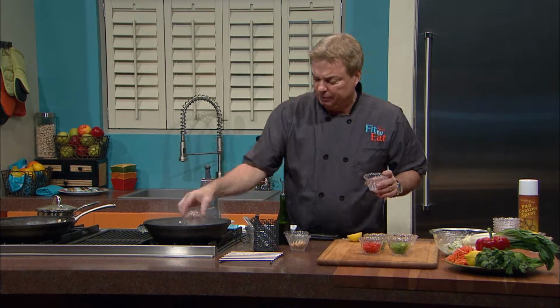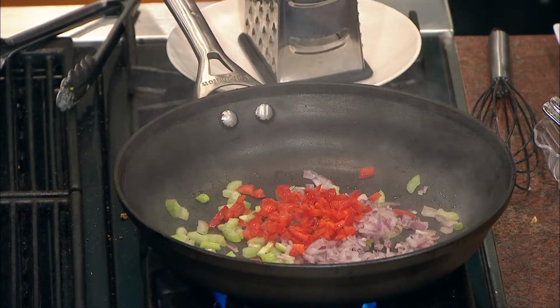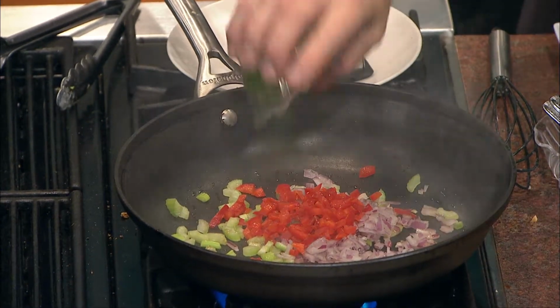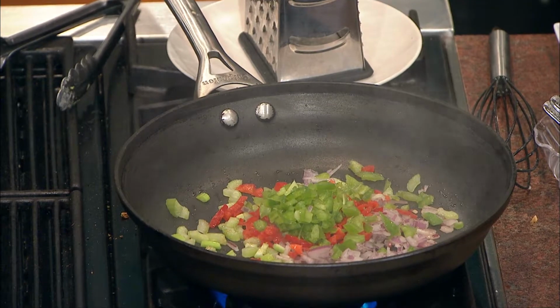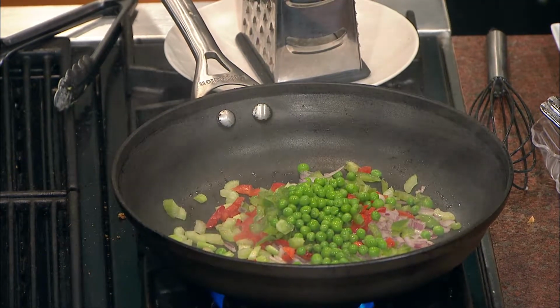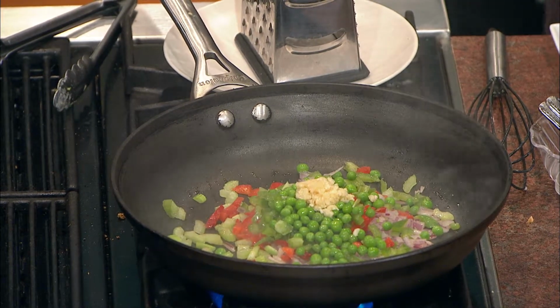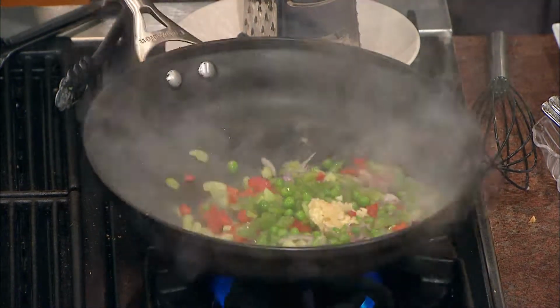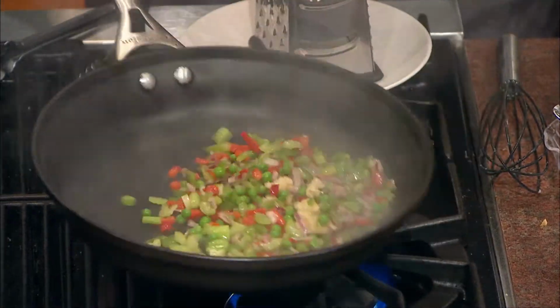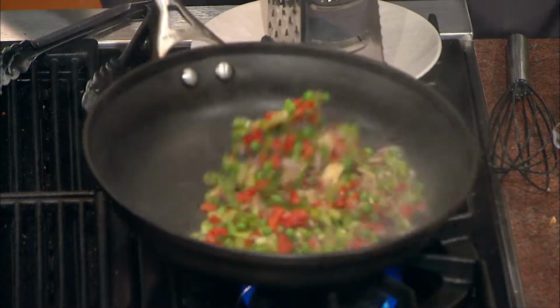Celery, onion, red bell pepper, green bell pepper, our peas, and our garlic. All right, now at this point in time, what we want to do is stir this as if it were a wok. And we're browning those vegetables on all sides.